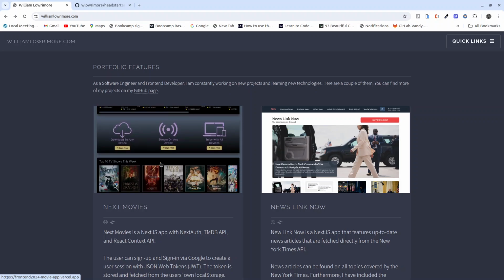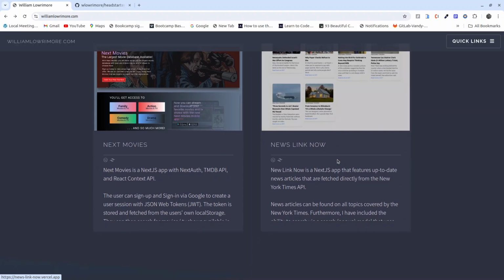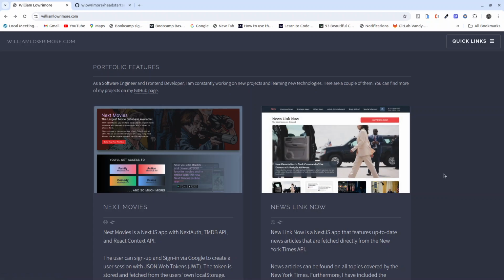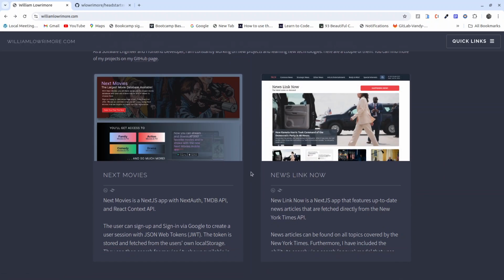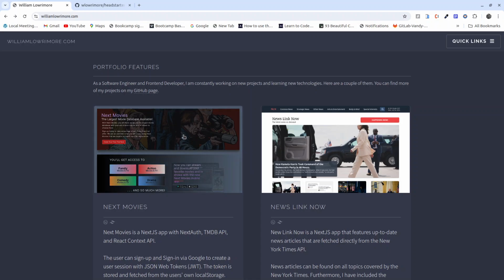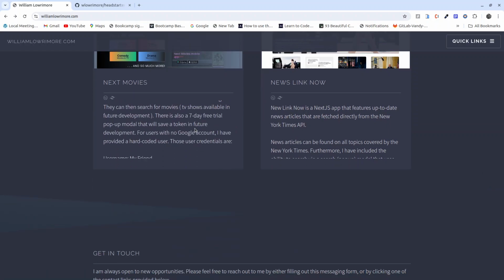They are also scrollable within that little window. And I have removed the scroll bars, once again, for just a neatness effect. And then you have the title. You have a couple of little icons here that tell you what I used to code these. These both pull from APIs. This pulls from the TMDB API, and this one pulls from the news API. A little description on both of them.